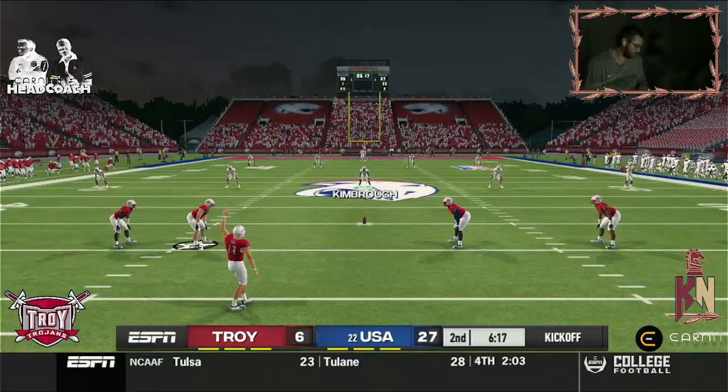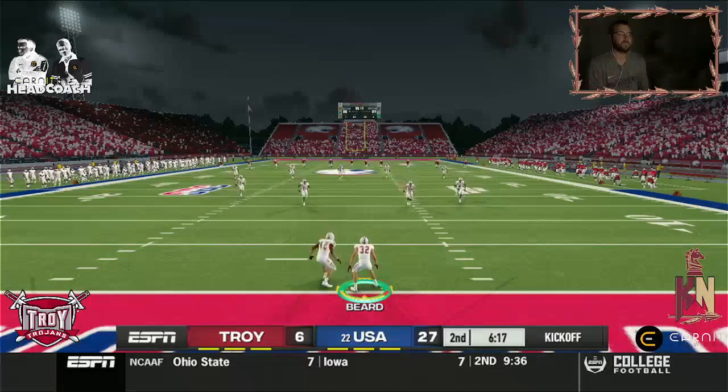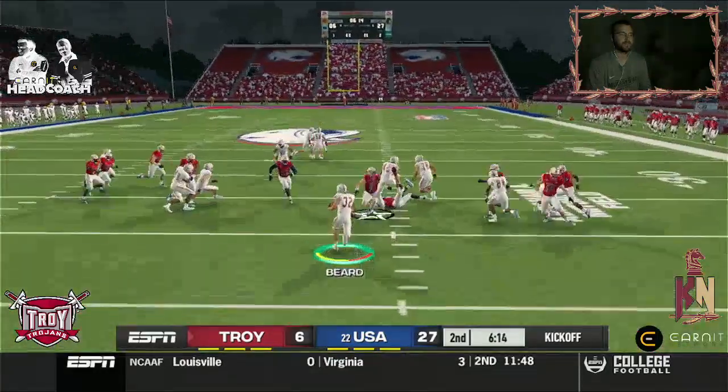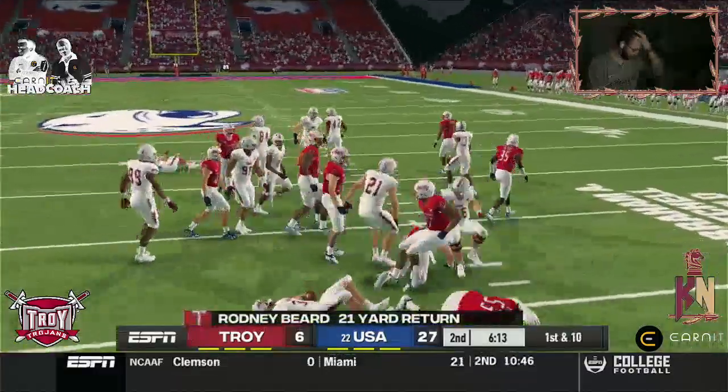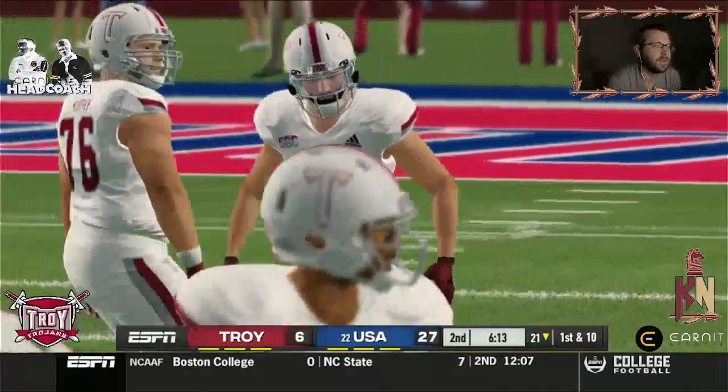We're in a little hole right here. Trying to get this back. He's to the 20. And he makes it out to about the 21-yard line. A big deep hole right now.